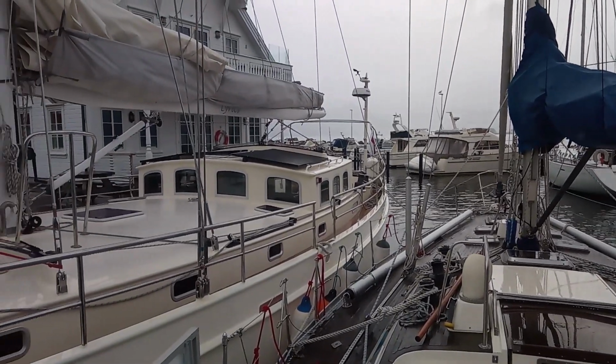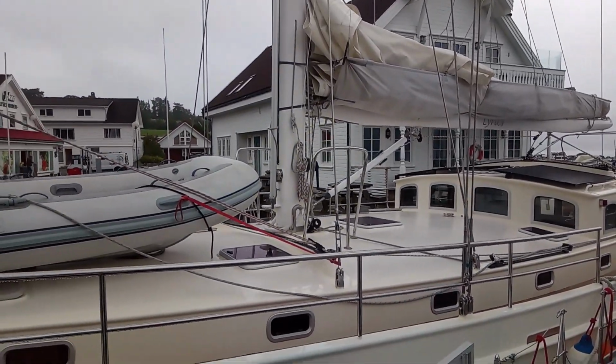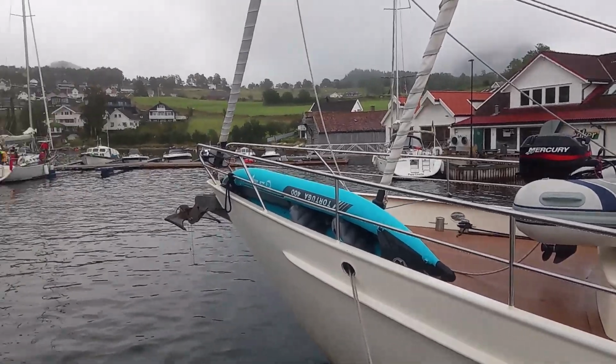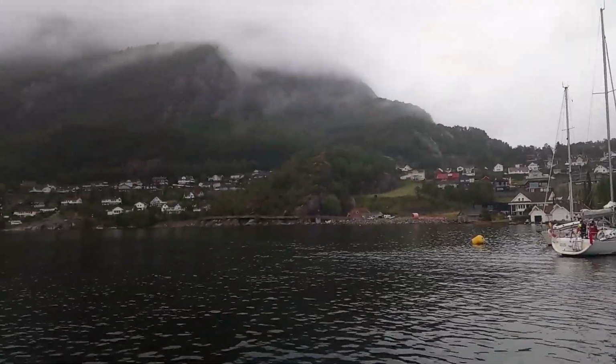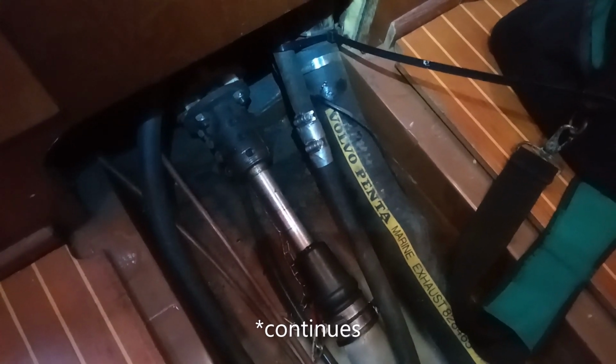It's 4 p.m. and we are tied up at Farsand next to this lovely Dutch yacht. Pretty nice, eh? Well, the saga of leaks continues. I also found green liquid in the sump of the boat, and deduced that that was probably cooling liquid.